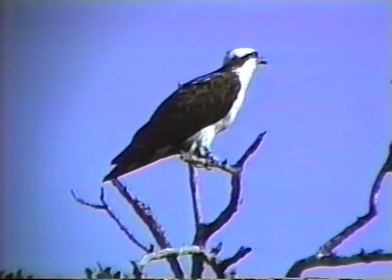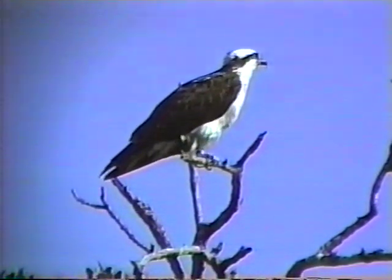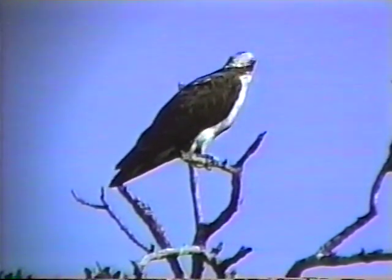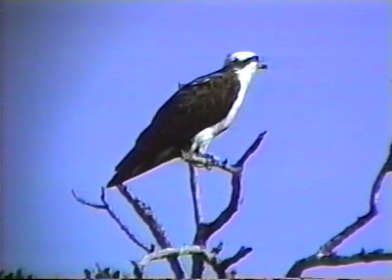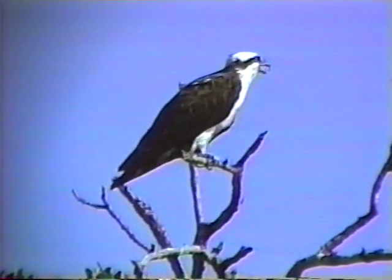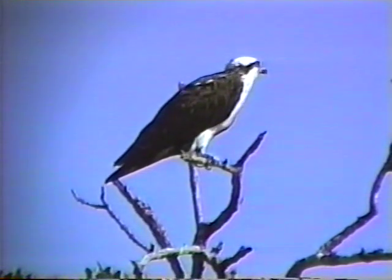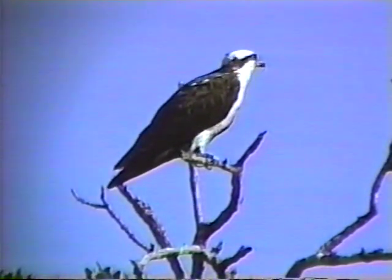The ospreys were decimated in the 1950s to 1970s by the effects of DDT in thinning their eggshells, which caused breakage and an almost complete breeding failure. They have recovered, and we have many successful nests each spring. The osprey is commonly referred to as the fish hawk because they always live near water and seldom eat anything but fish.